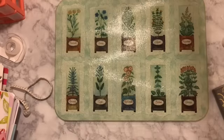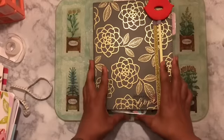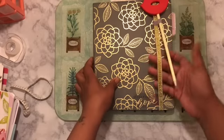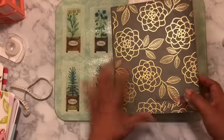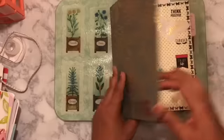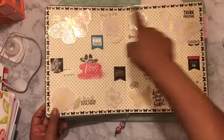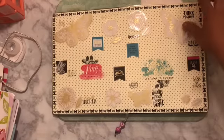Okay, and last but not least, this is my journal, personal journal. The pen I got from Family Dollar. This is the Happy Planner elastic band, but normally I use my Family Dollar bands that I get 5 for $1. Like I said, I did the inside. I just used some die cuts, laminated them, put them on here. I could take these off if I want to. And I have some stickers in here.